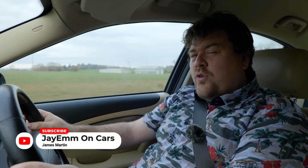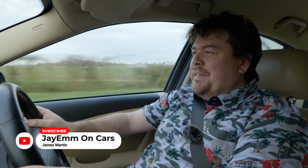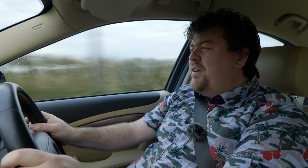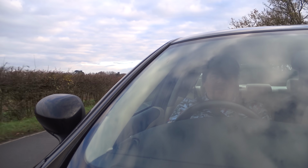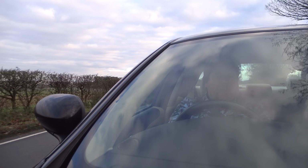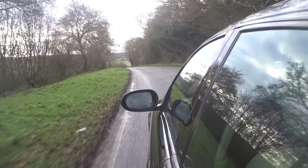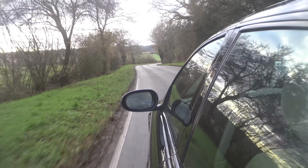Hello everybody. When was the last time you saw a Jaguar S-Type? Once upon a time they were actually a pretty common thing on the roads of Britain, but in the last sort of half-decade they have vanished at an alarming rate. Almost certainly due in part to the fact that they seem to be suffering rather badly from rust issues.